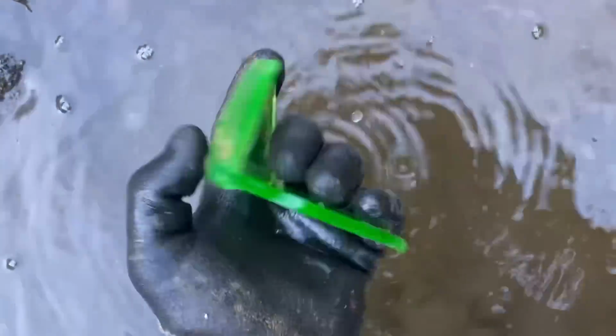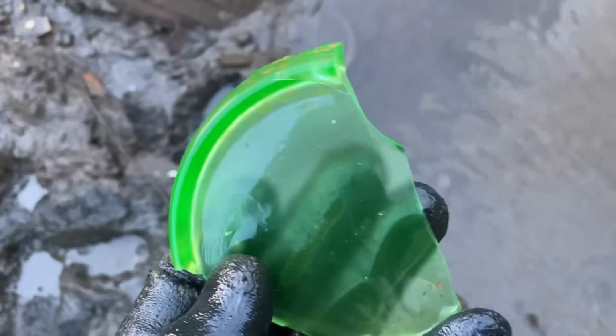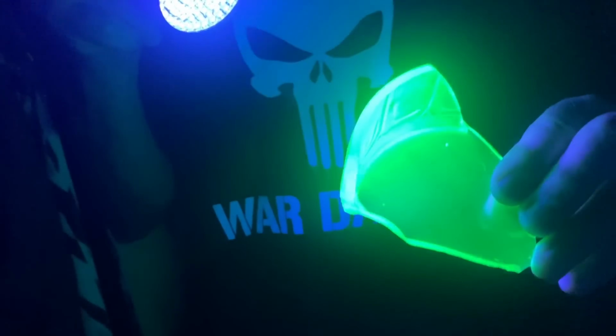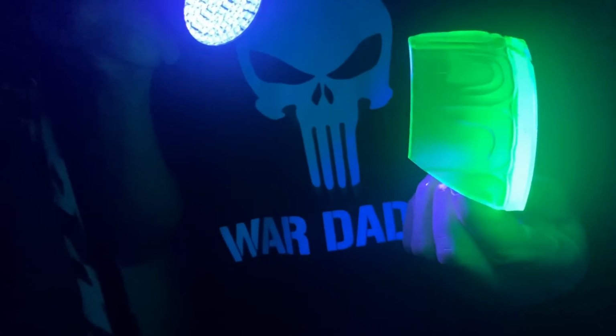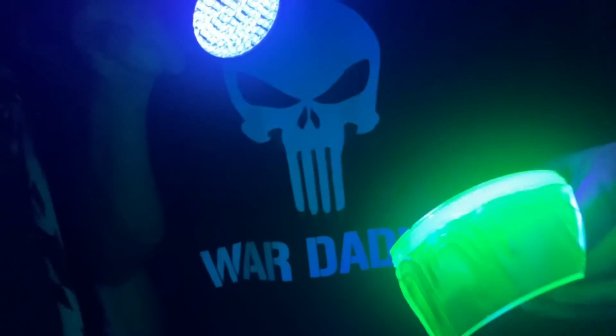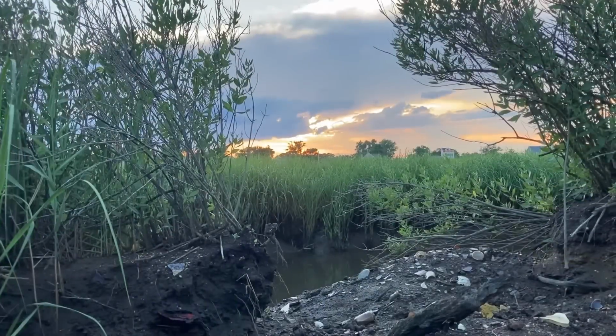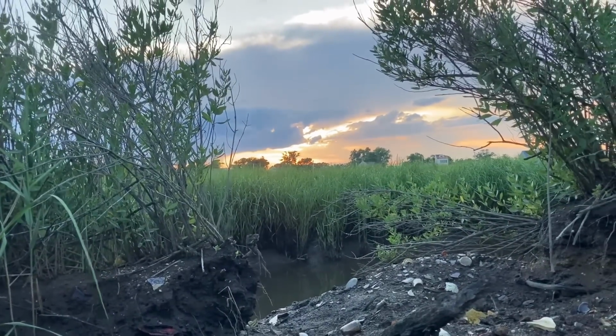It's a nice piece of uranium glass. I'll put that in my bag. Okay, we're testing to see if this is uranium glass. Whoa. For shizzle. It is. How cool is that? Really cool. Oh, that sounded genuine. And I have to capture a picture of that.